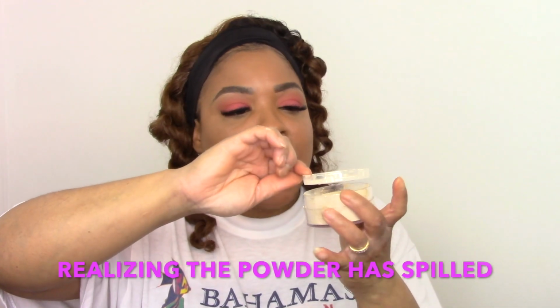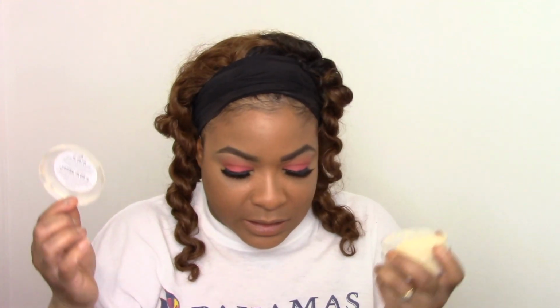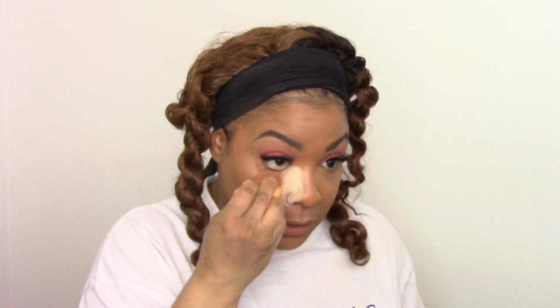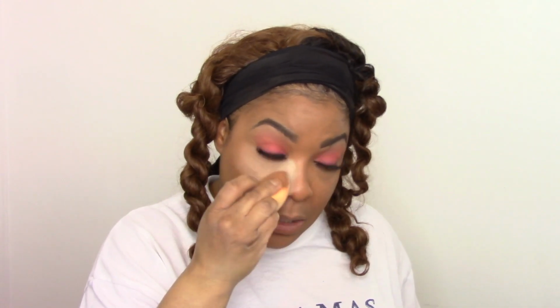So this goes on top, but it's not sealing anything, as you guys see that. It's not sealing nothing. Okay, well, I'm just gonna use my phone. It's sanitized. Ooh, that's a lot of powder. It's supposed to be translucent. Okay, so let's see if it's gonna pass the flash test. Wait a darn minute. What in the world?